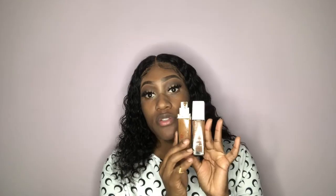So today what I'm gonna use is the Maybelline Super Stay Foundation, and the colors that I'm gonna use today are 356 Warm Coconut and 360 Mocha. I could wear both of these by themselves, or I could put them together. I get the end of a brush and mix that together.